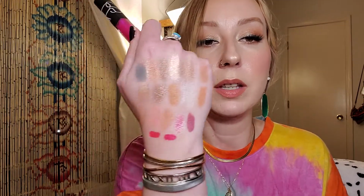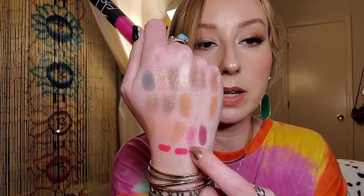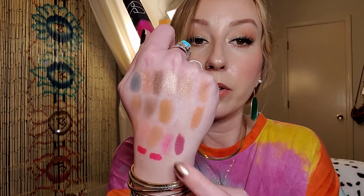Then I have a NARS lip gloss. I have no idea what this is called. I got this at TJ Maxx, and it's so beautiful, especially like in the springtime. The gloss is right there. I think it'll look great over this or over the other pink lipstick that I have in here, or by itself. It's a beautiful gloss.